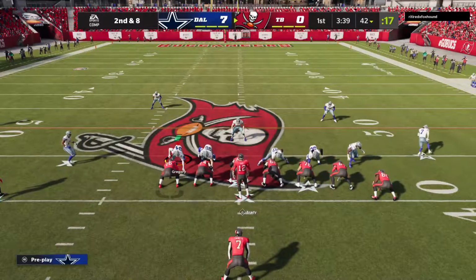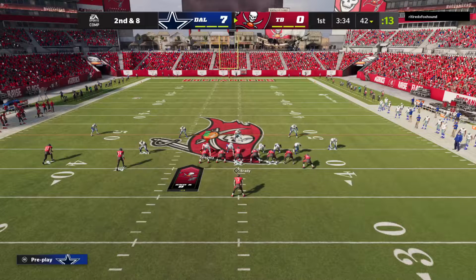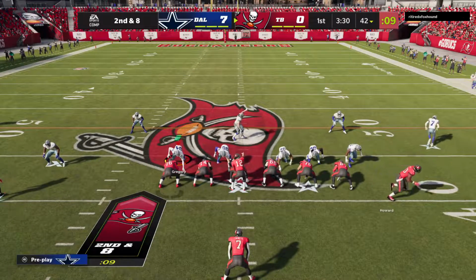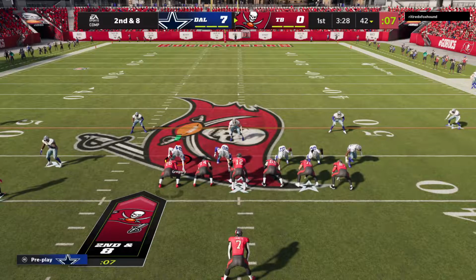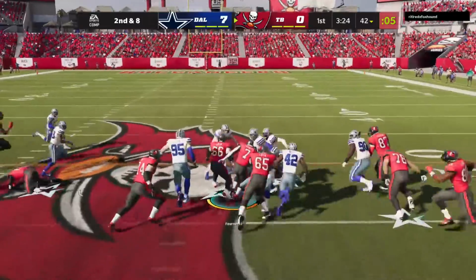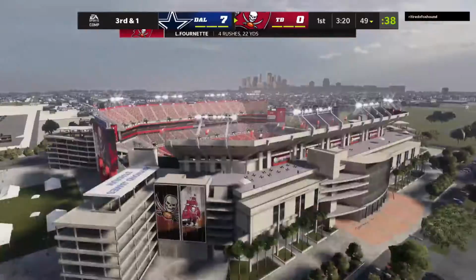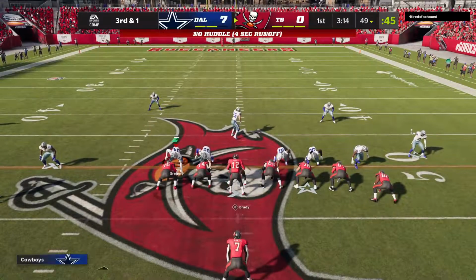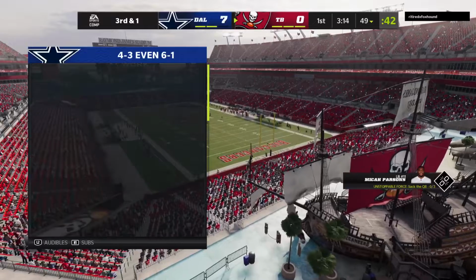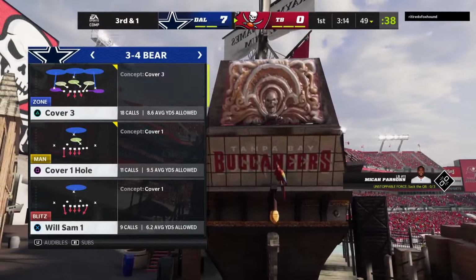The last run good for 2. Here's second and 8. Game situation. Let's go. Check. Now Leonard Fournette. That's going to be a 6-yard gain. It leaves him with third down and just a yard to go. And now a timeout called by the Cowboys defense. They'll have 2 remaining as we step aside here in this first quarter.